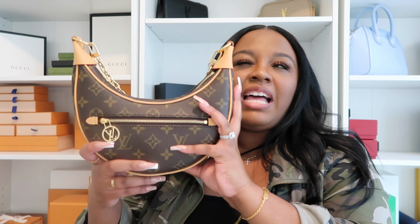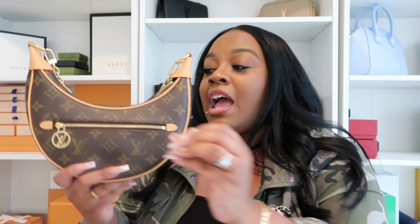And I'll say I'm not a big LV monogram girl, right? I think that especially with this kind of style, this canvas, I'm not a huge fan. I really do like that brown and black combo, but I think this is really nice because it can make a great year-round piece.